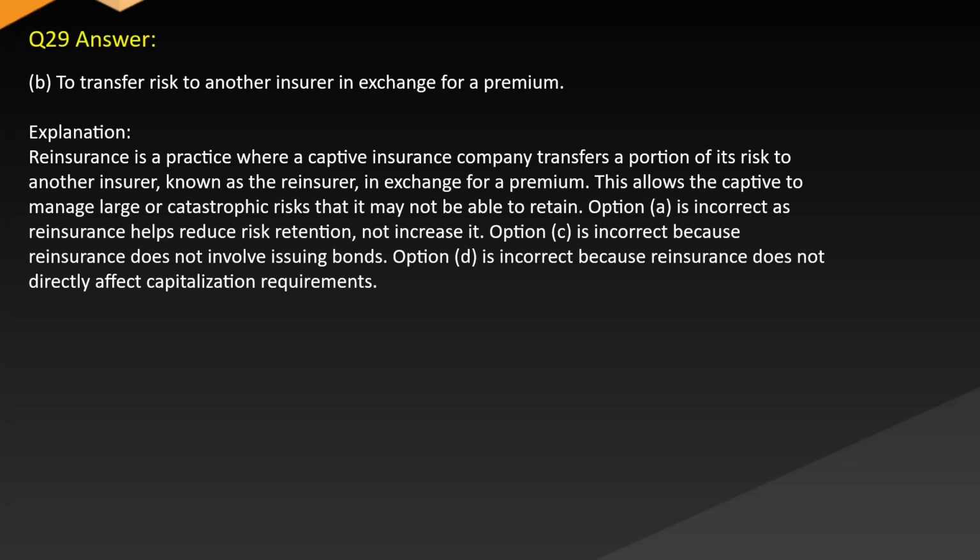Option A is incorrect as reinsurance helps reduce risk retention, not increase it. Option C is incorrect because reinsurance does not involve issuing bonds. Option D is incorrect because reinsurance does not directly affect capitalization requirements.